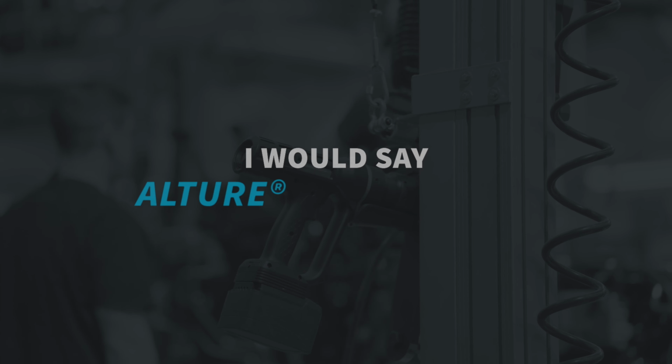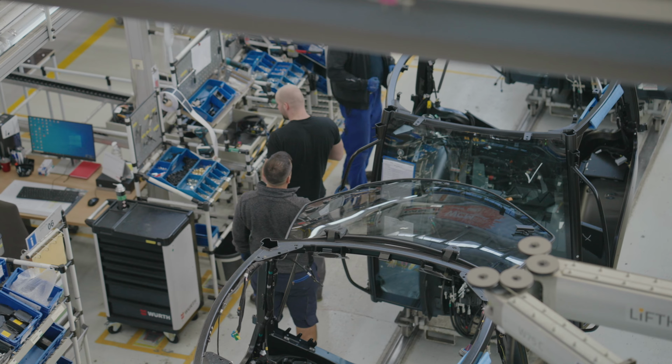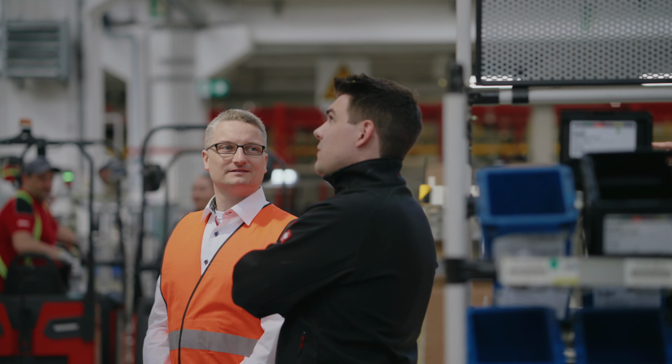I would say ALTURE supports us in a more proactive and even preventive way. So now if ALTURE detects an issue on our assembly line, it clearly sends me notifications, recommendations on how to fix that issue. I have also ALTURE on my Apple Watch, so now I get directly the notification on my wrist.